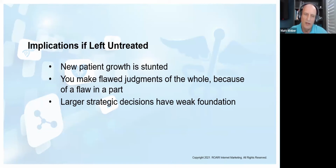The other thing that will happen if this is left untreated is, people will make flawed judgments about the whole because of a flaw in the part. So you might have a practice, and this happens quite a bit. They'll say, oh, well, I tried that, name the technique, pay-per-click, paid social media, organic social media. I tried that, fill in the name of the technique, and it didn't work. If you broke it down, it really did work, but it worked in one segment of the data. But they overextended the observation of what didn't work into the whole.